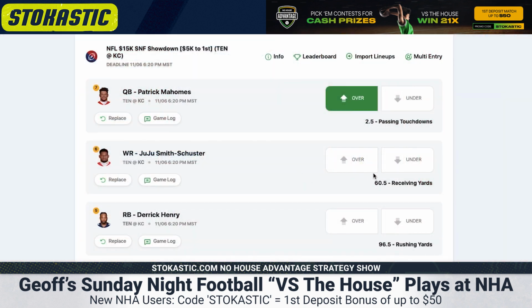Let's go to his receiving options, because the receiving options for Kansas City are extremely interesting for this game. We know JuJu Smith-Schuster's out there, but also Marquez Valdes-Scantling. Mecole Hardman actually played the most snaps of any wide receiver in the last Chiefs game. Now you add Kadarius Toney to the mix. JuJu Smith-Schuster has a 60.5 receiving yardage total here. I like going under on that this week.